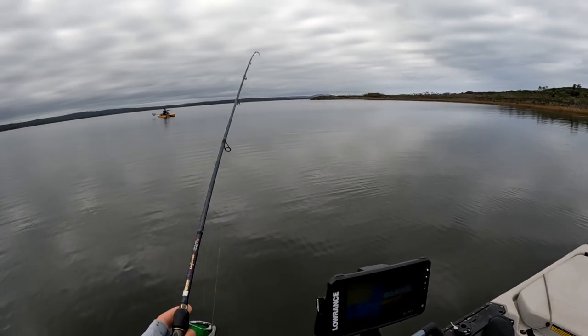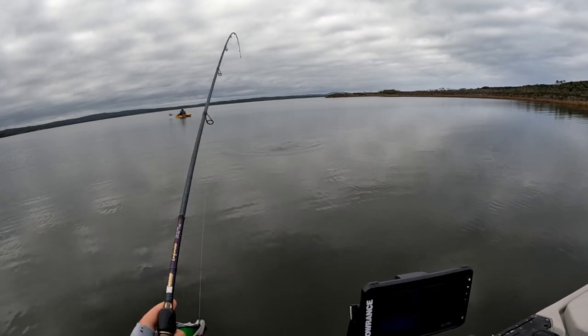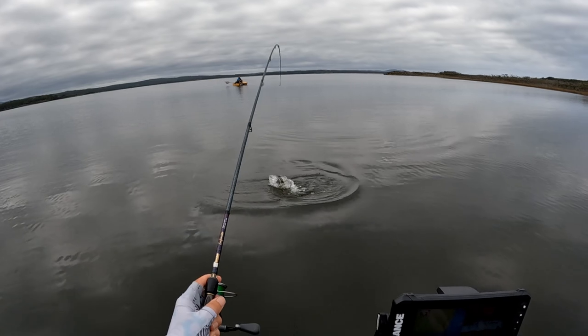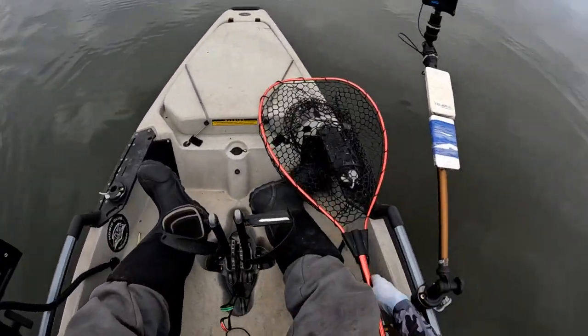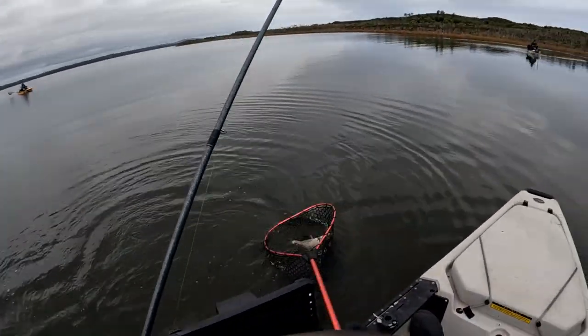Yep. Doesn't feel huge. Just a... What is it? Oh, it's not a bad fish actually. It was just swimming this way. Oh, it's actually a nice bream, man. It's actually pretty good one.